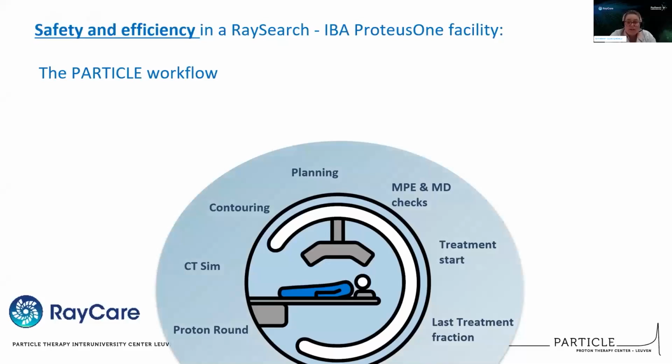And here you see our RayCare workflow going all the way from proton round all the way to treatment start and treatment finish. And I would say in quite a few of these steps, we found little tricks which work well for us to incorporate either safety or efficiency or both. And I'd like to go through these steps with you with a whole ventricular irradiation patient.